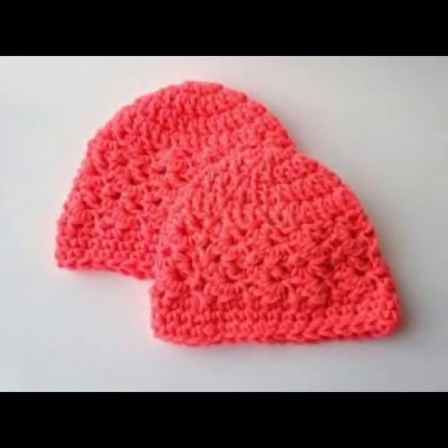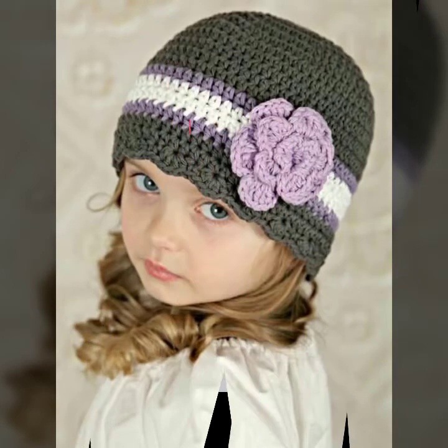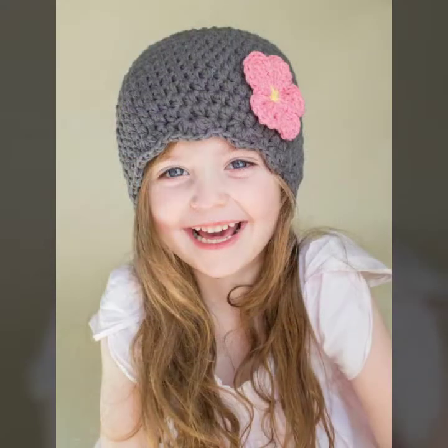If you want to buy these very beautiful baby crochet cap designs, then I will tell you some website names, like AliExpress, eBay.com, etsy.com and Amazon.